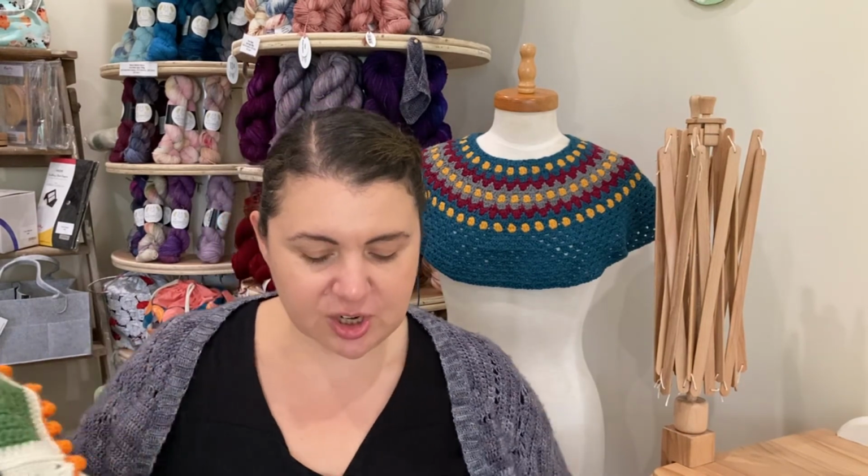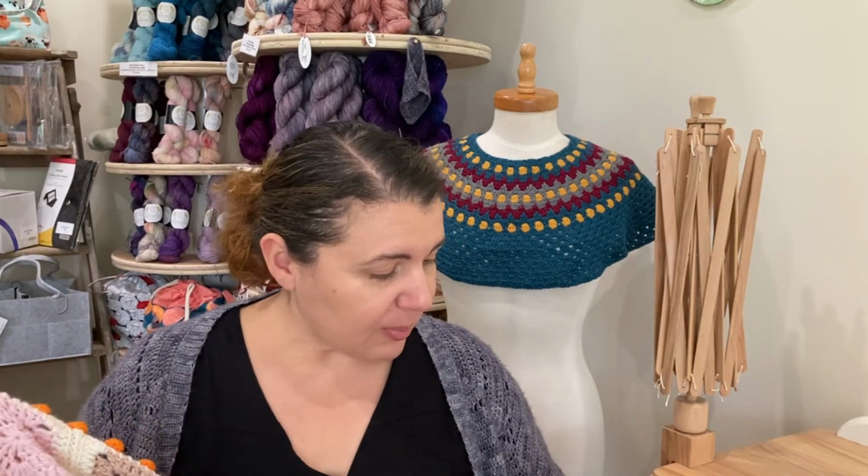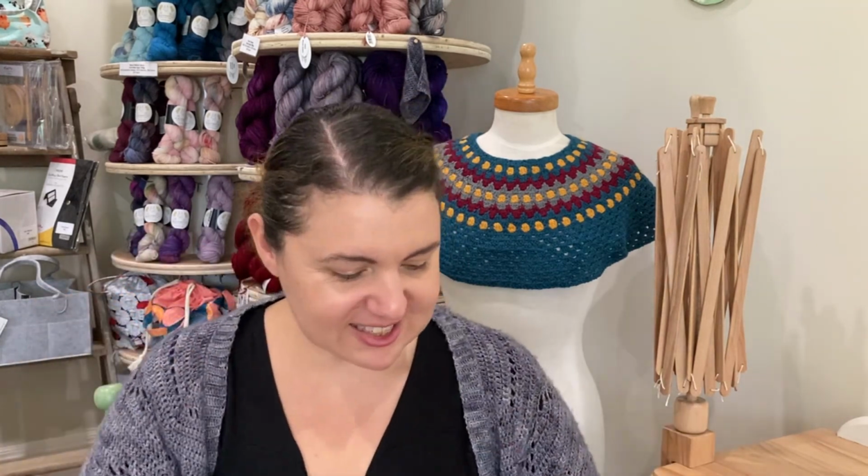The hard decision was choosing what color to do as the edge. I'm usually not a person that picks orange as a color. Like, I really don't use orange in many things at all. But I decided it needed a really bright pop of color. So I picked the orange and started working on it. And I was confident that it was going to look good around the whole edge.